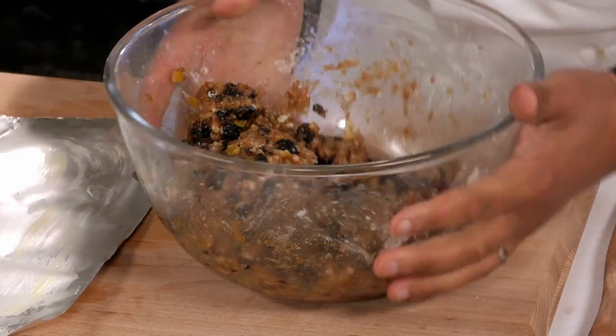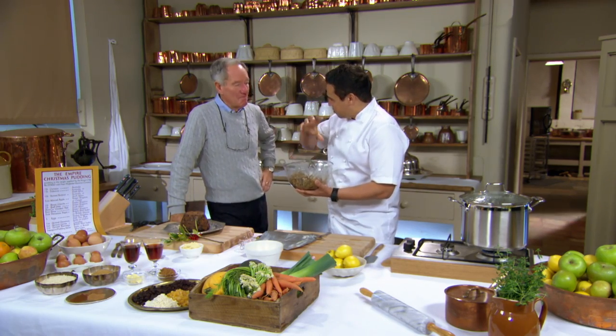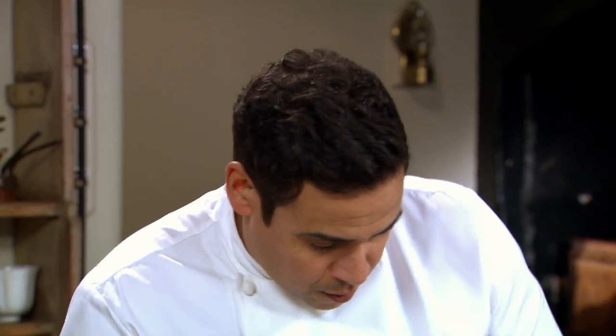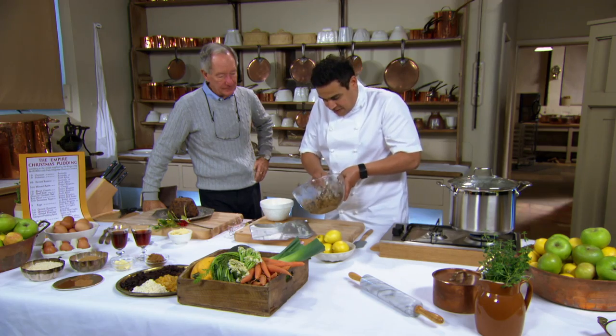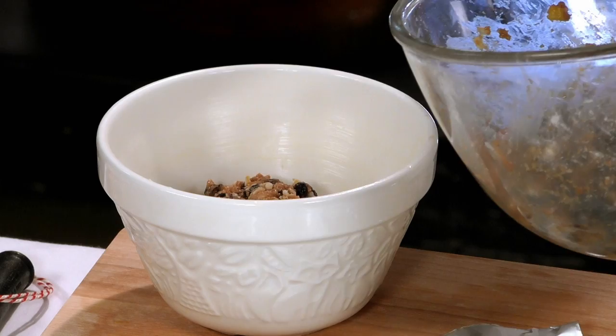And if you just look in there, what I love is the suet. That's what really, for me, brings it all together, that fat ties it down. Very simple. Pudding basin. We've just lined it with some butter. So we're just simply going to spoon this mix into here, Michael. And you can see it's quite a firm mix.